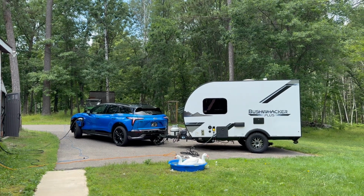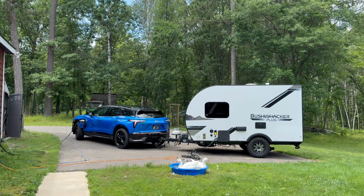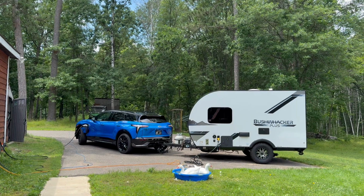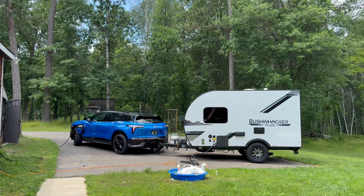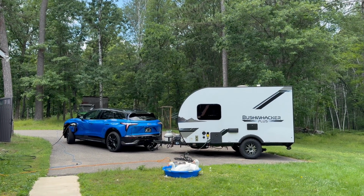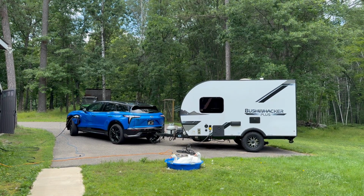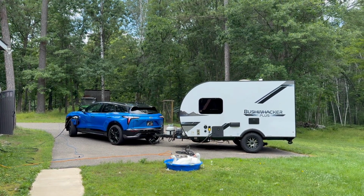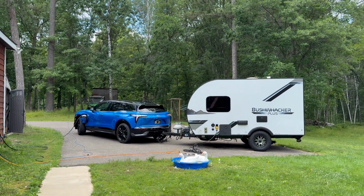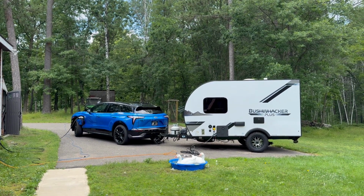So we're going to take the Braxton Creek Bushwhacker 15RE, towing it with a 2025 Blazer EV SS with 615 horsepower and the 102 kilowatt hour battery pack, which charges up to 190 kilowatts. And in our experience, it actually charges pretty decent on the 250 kilowatt Tesla Superchargers. So we'll see that on the trip. So we'll keep recording.